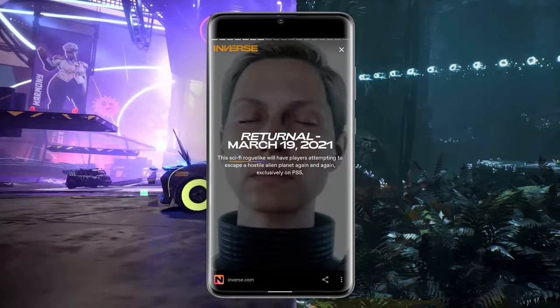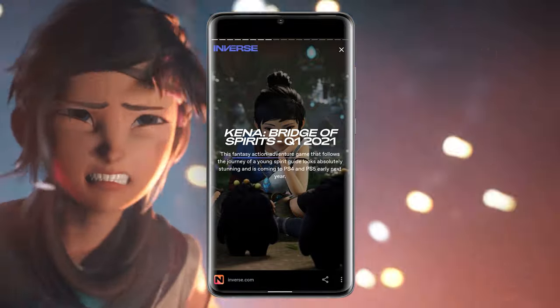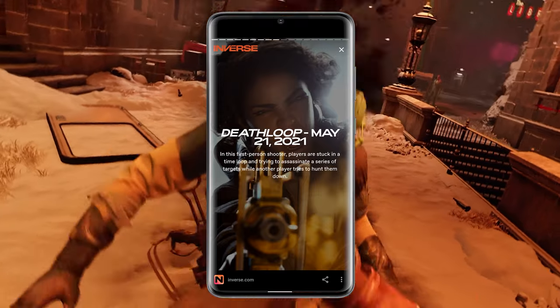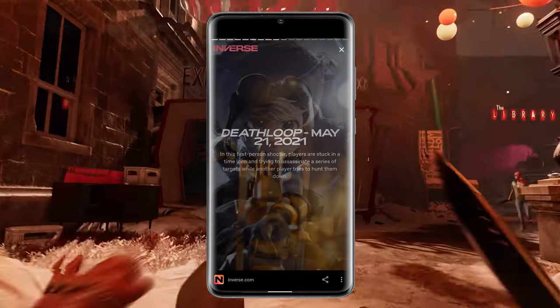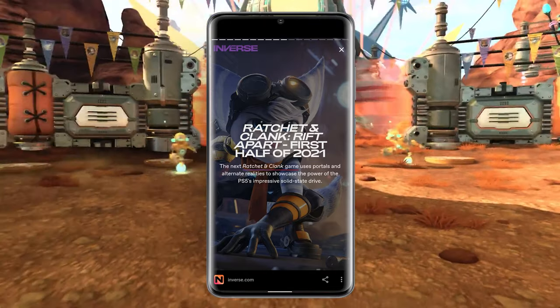For March, we have Returnal coming out. We also have Kena: Bridge of Spirits, that's supposed to come out, not exactly in March, but in the first quarter of the year. We have Deathloop, and it should come out at the end of May. We have Ratchet and Clank, a real fan favorite. Now, it should be coming out in the first half of the year.